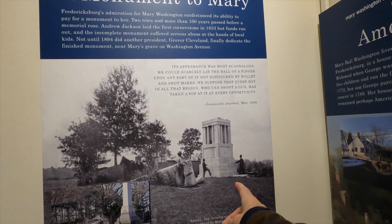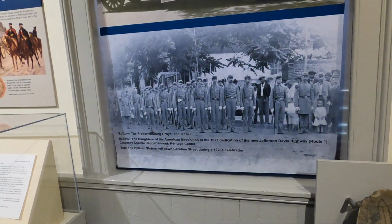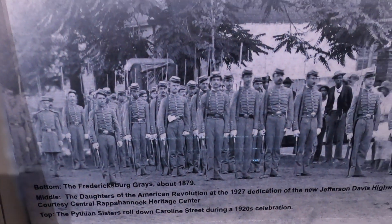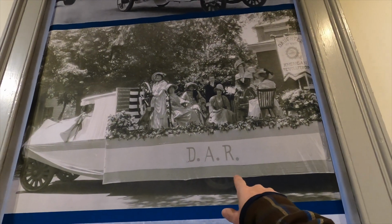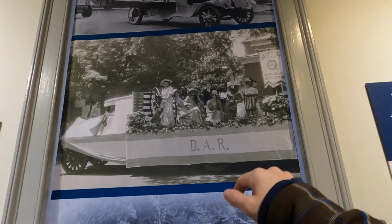Mary Washington Monument. I was over there a couple weeks ago. Picture of the Fredericksburg Grays. Looks like a Civil War reunion. And Daughters of the Revolution. Looks like a parade. And this is dedicated to the new Jeff Davis Highway, which is Route 1.